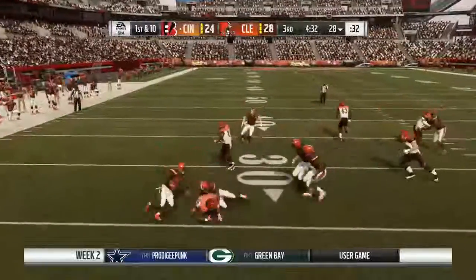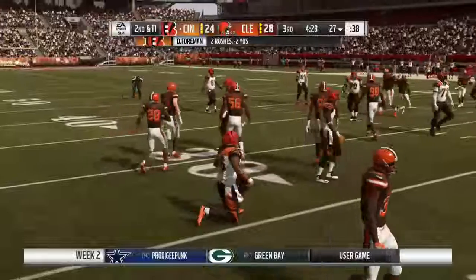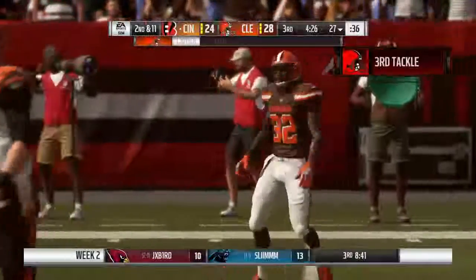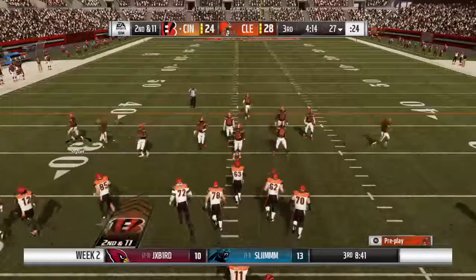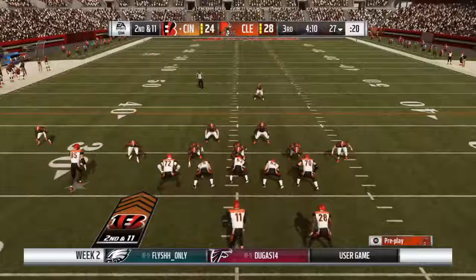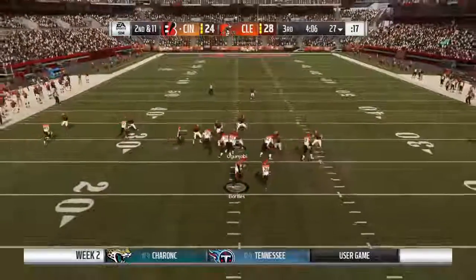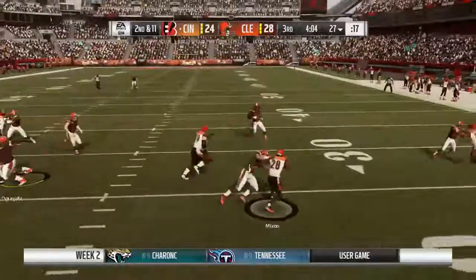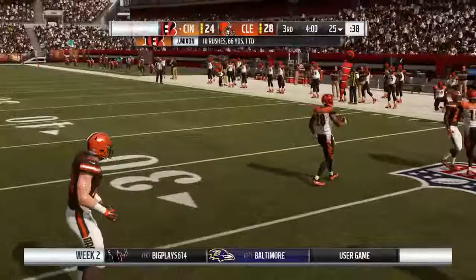The drive starts with Foreman on the ground. And a nice move will yield nothing as he's stopped behind the line. It's a loss of a yard there, and now 2nd down. Anytime you call an inside running play, you just know there should be a lot of congestion there. You're counting on your offensive line to take control of the line of scrimmage. That didn't happen in this case, and that play got bottled up. And he's going to lose yardage and be backed up to the 25.